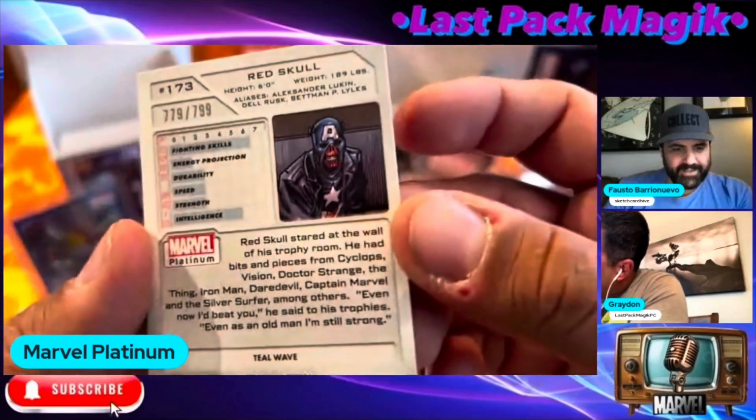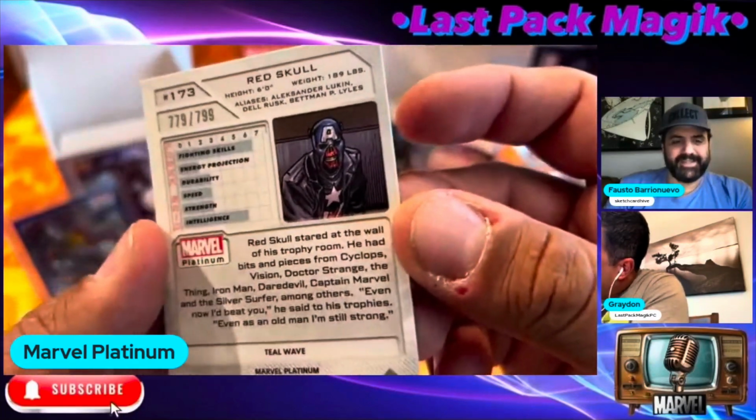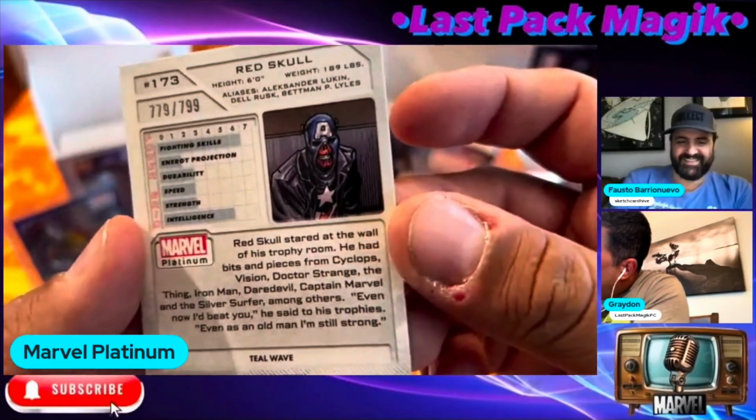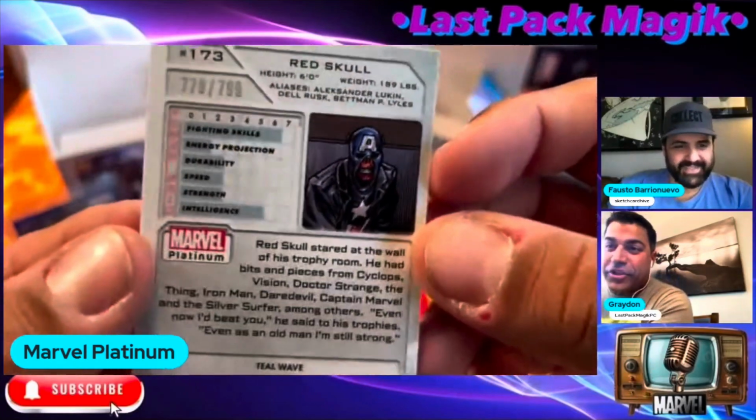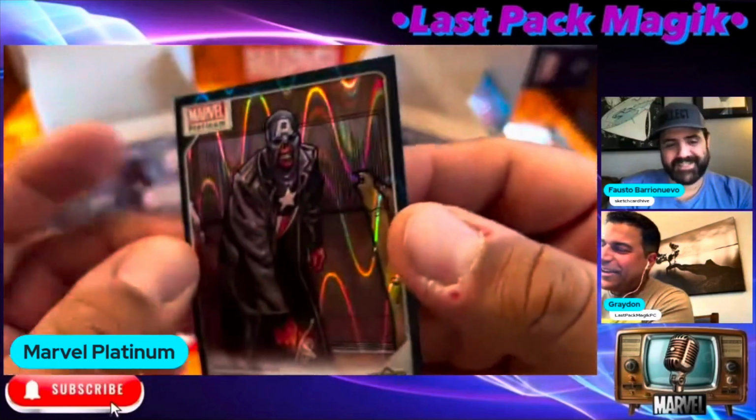What am I seeing here? Read it. Red Skull, Silver Surfer. Oh my god. Yep. So you've got this one. Do you have this one? Yeah. I have a base. What is this?